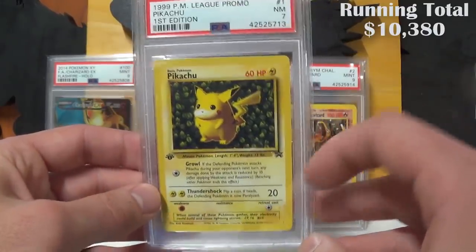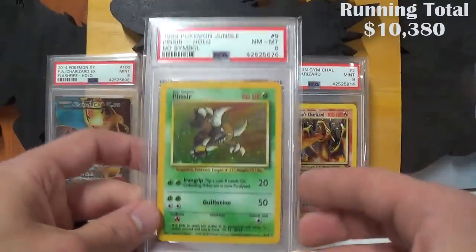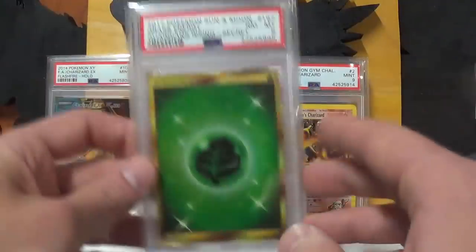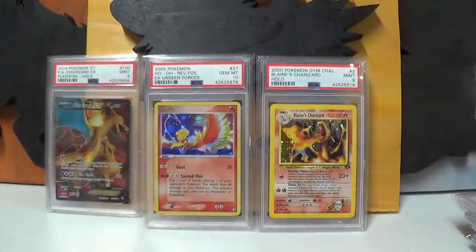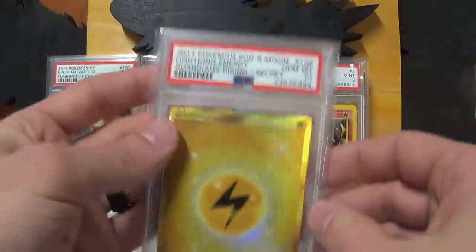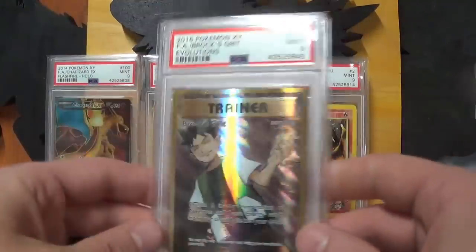You see it has the first edition stamp there, but it is the Black Star promo. These were put into first edition jungle boxes. Then we have a no symbol Pinsir, another 8. Got a secret rare Grass Energy at an 8, as well as a DCE with the 8. And then we have a Lightning Energy with a 10. Someone bought all my other 10s, if I remember correctly.